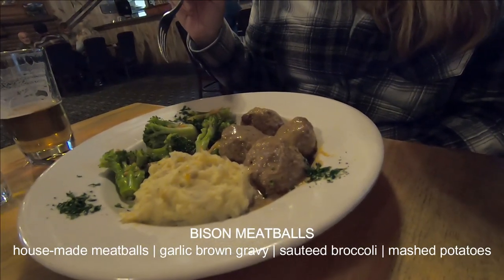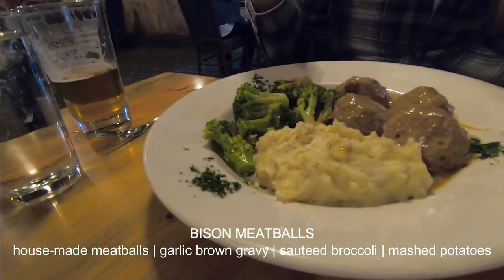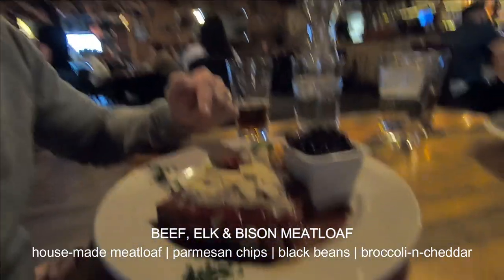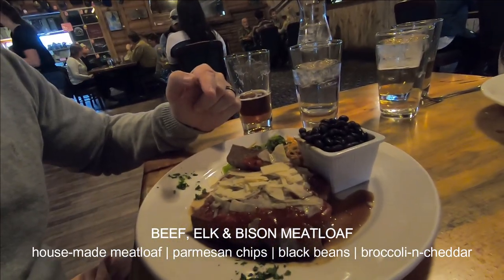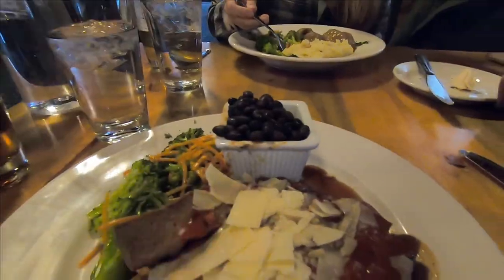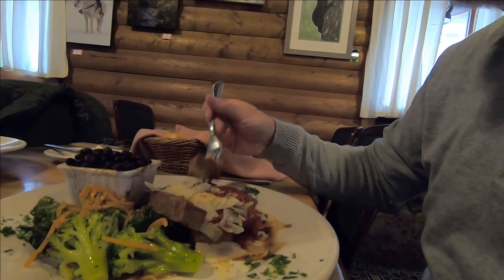Mm-hmm. So these are the bison meatballs. And you got broccoli and mashed potatoes, and I have the meatloaf with beef, elk, and bison. Okay, and I've got some veggies and some white beans. Oh, I love all the cheese on it.